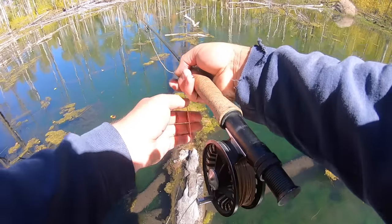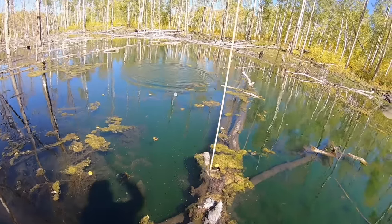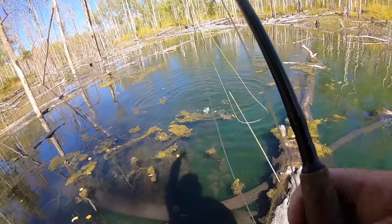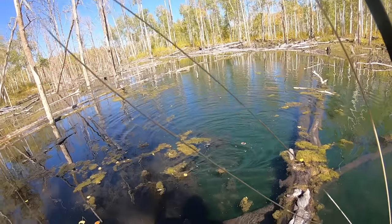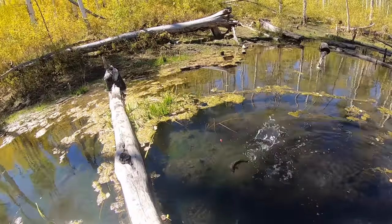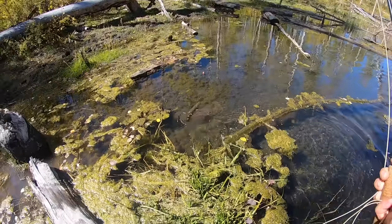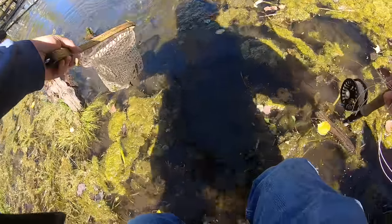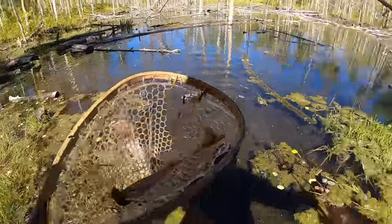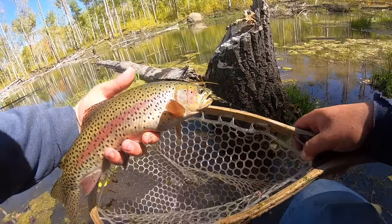Dude, there's a beast right there. Got it, got him. I looked over here, I saw him, casted right to him, and he ate it. Dude, that's a big fish. Nice. I just spotted him, and I threw it right to him. Came over to it and ate it without any hesitation. Wow. Holy cow, that might be the prettiest fish we've caught. Yep, that is gorgeous. Look at that fish. Wow. That's all I can say, wow.